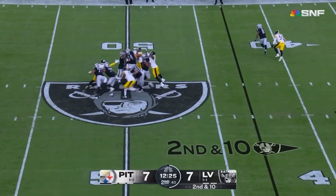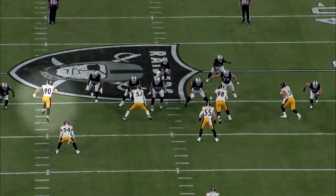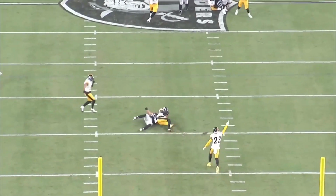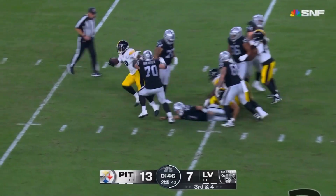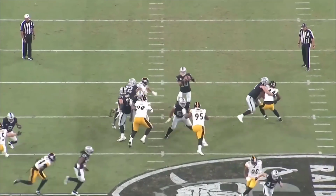It's amazing. Pocket collapses around him and he throws an interception. Guess who was sitting right on top of him? T.J. Watt. Garoppolo trying to step up. Can't get rid of it. Gets bent. Look out. Bent dangerously. Yeah, no chance that time for Illuminor on this one.